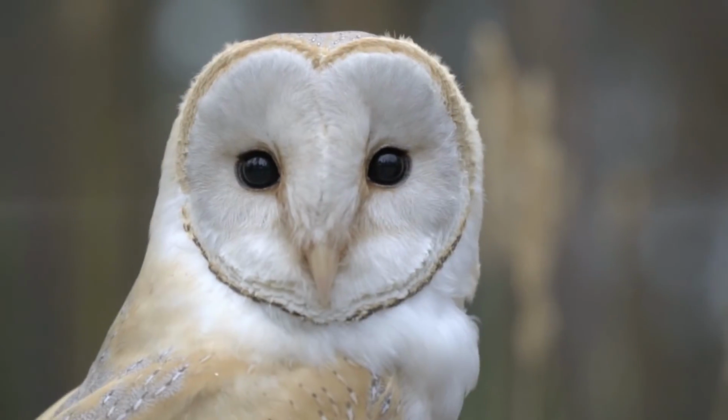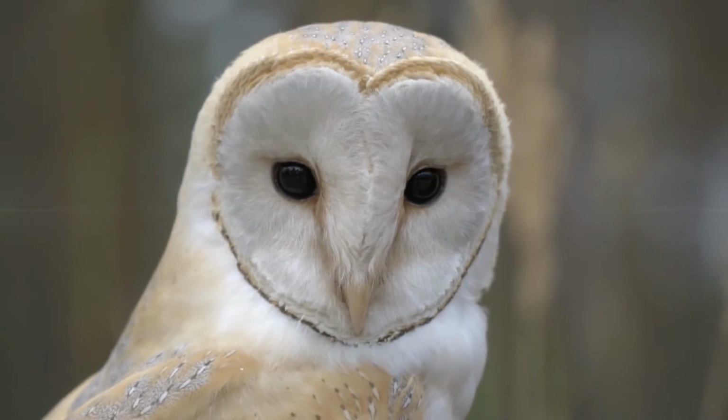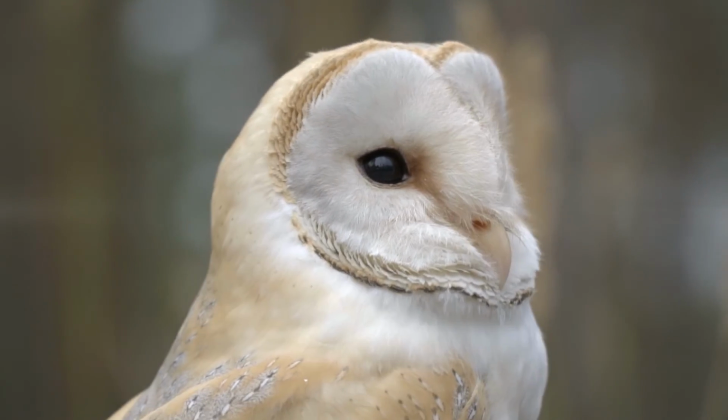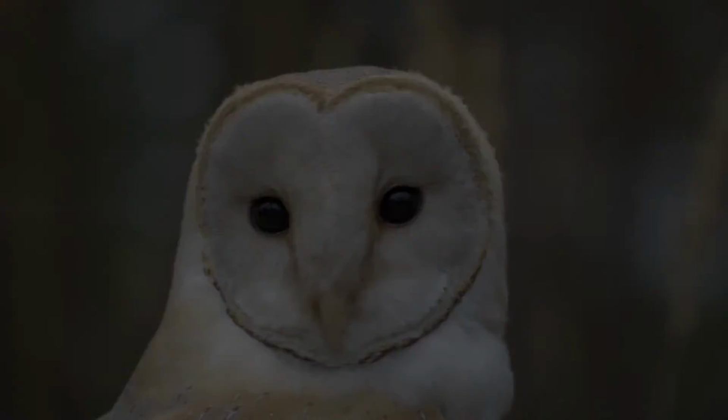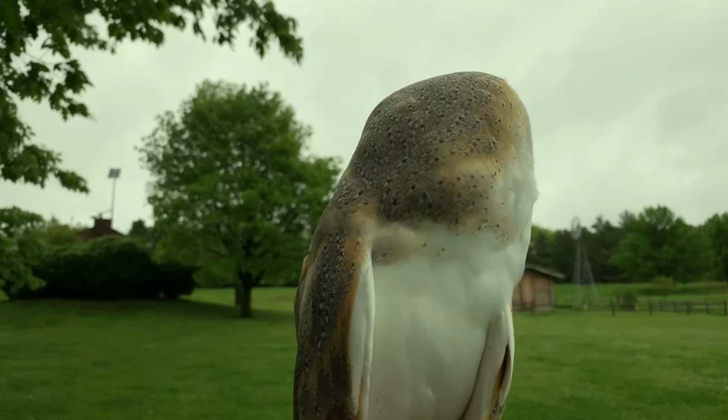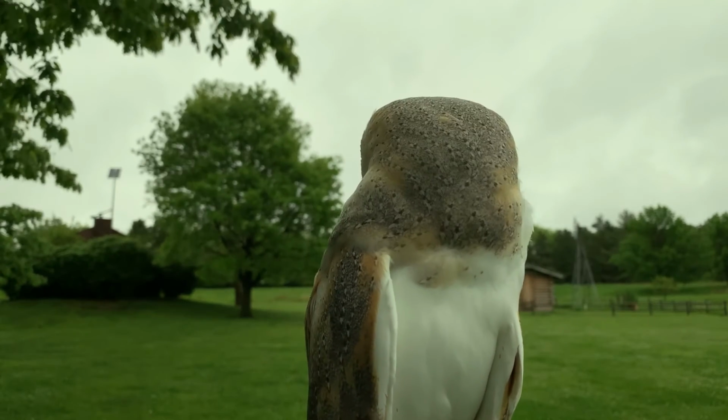Have you ever heard that an owl can turn its head all the way around? While that isn't entirely true, it is close. Owls have 14 bones in their neck, compared to 7 bones for most mammals, like us, giving them the ability to turn their neck about 270 degrees.